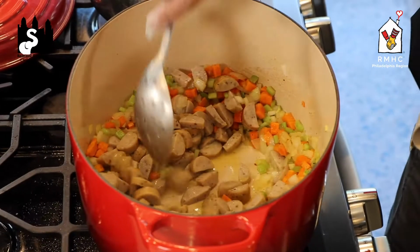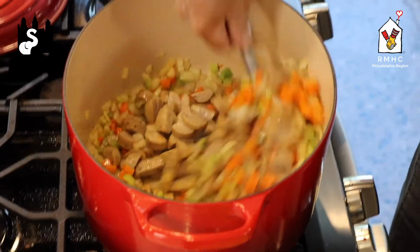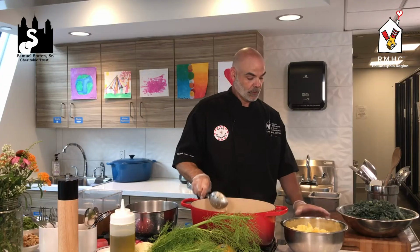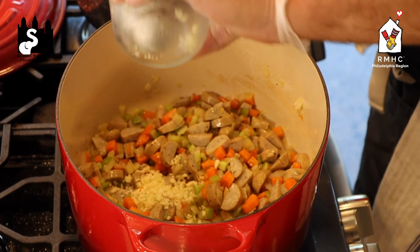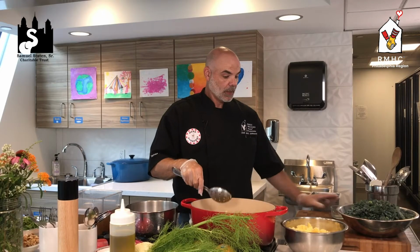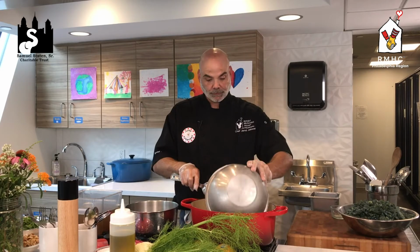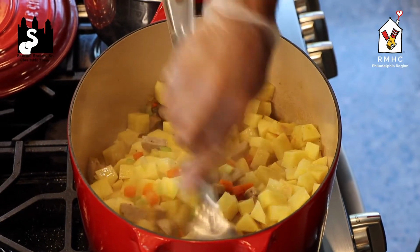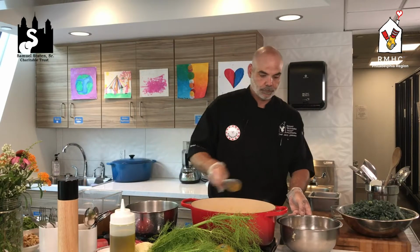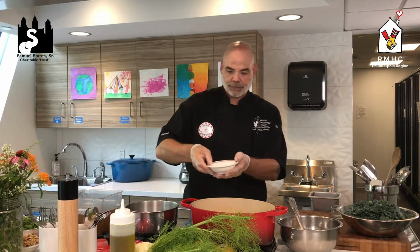Okay, so our sausage has been in here for about 5 minutes with our Mirepoix. So we're going to add a little bit of garlic, about 6 cloves of garlic. We're going to add our potatoes. Just going to stir all this around. Some salt and pepper.